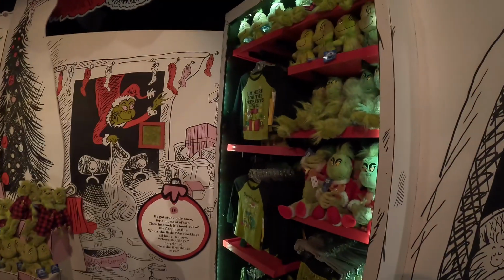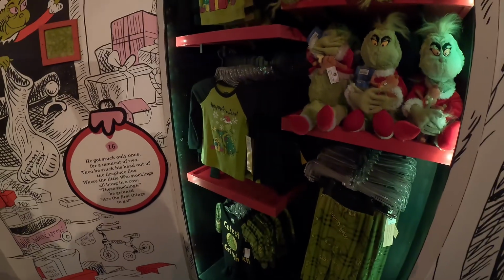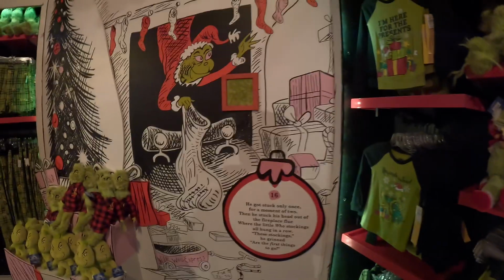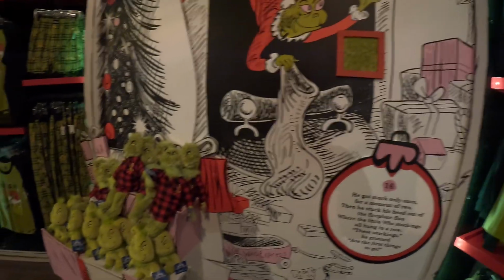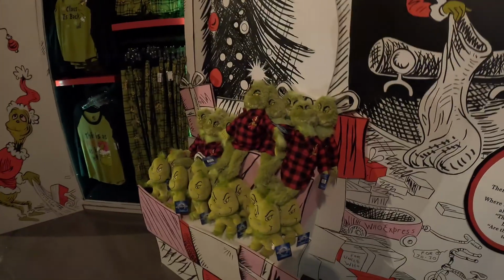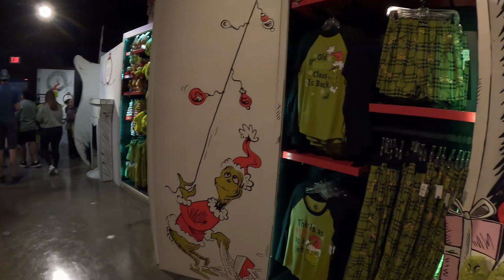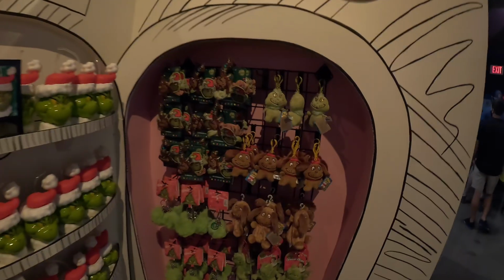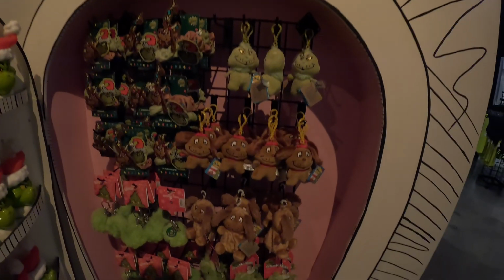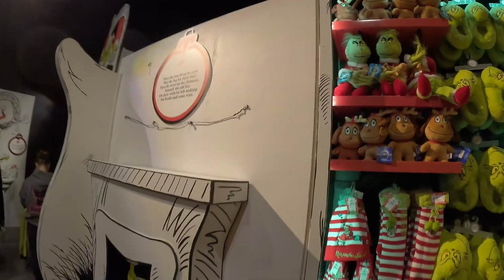There's some more plushes, more youth shirts and pajamas, and then there's even another touch area where you can touch the Grinch's fur. And speaking about fur, there's even some more plushes, more pajamas, more Grinch on the pages, along with a Grinch onesie, Grinch Santa hat. Then there's a shoulder plush with the Grinch and Max. In this section, there's some more plushes.